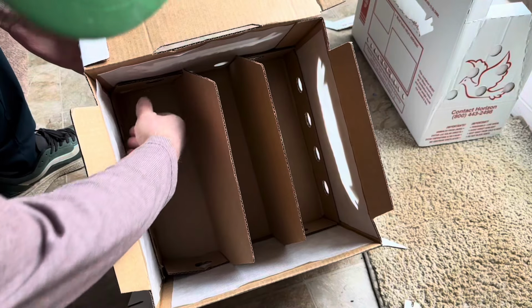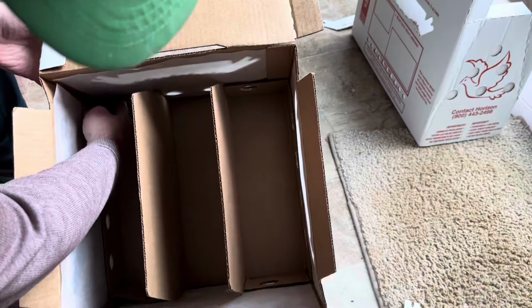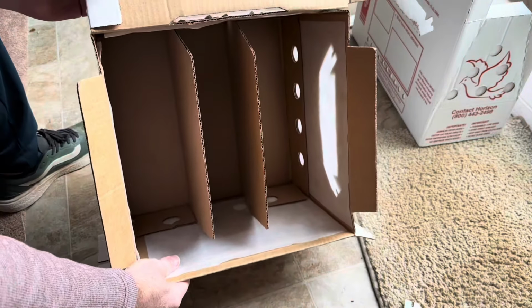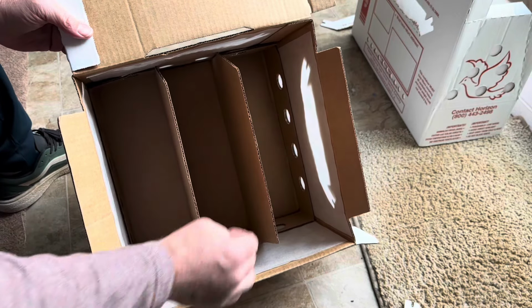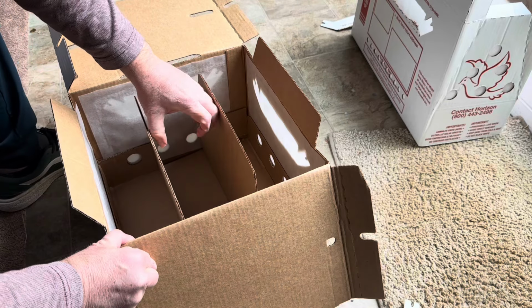See how I'm doing that? That just slides in place. Those little holes line up together. You've got 3 compartments for 3 separate birds. Nice. This is the way to ship adult birds.